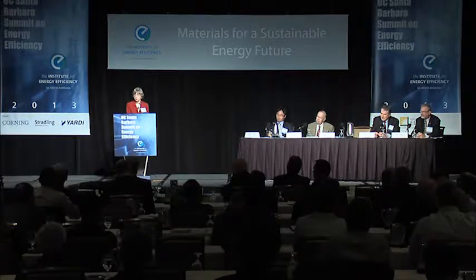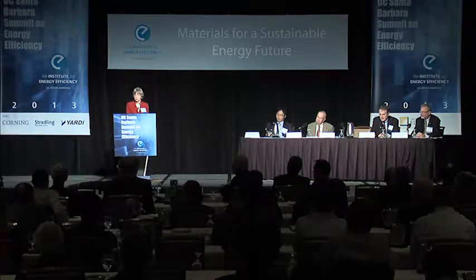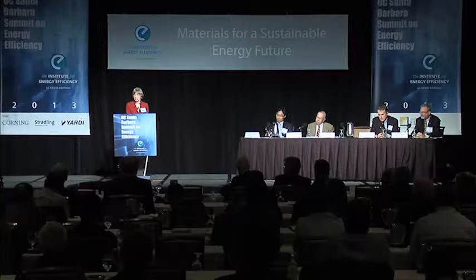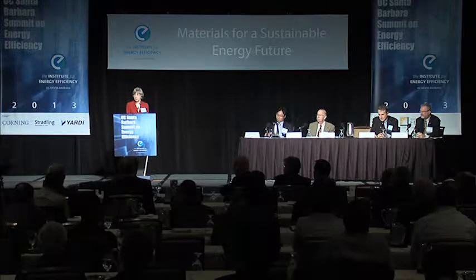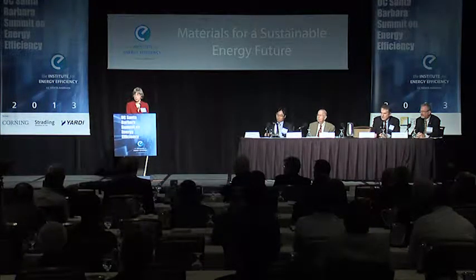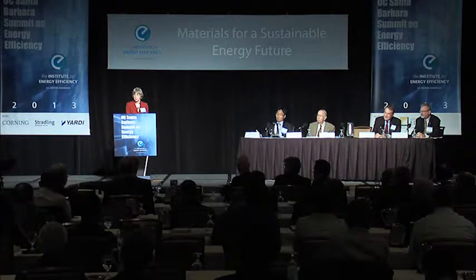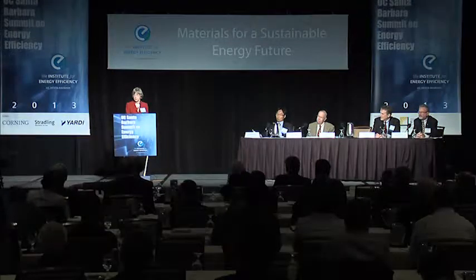So the strategy we follow for achieving this sustainable energy future is very much influenced by the path we follow, whether we're going to address utilizing carbon dioxide as a feedstock. And if we decide to go that route, then we have all this other suite of materials that we could use, which are not necessarily rare earth materials.